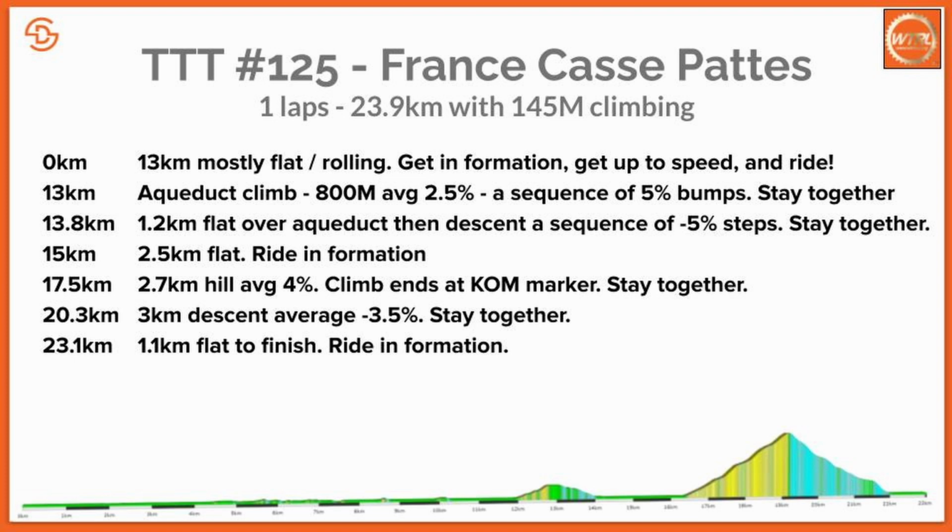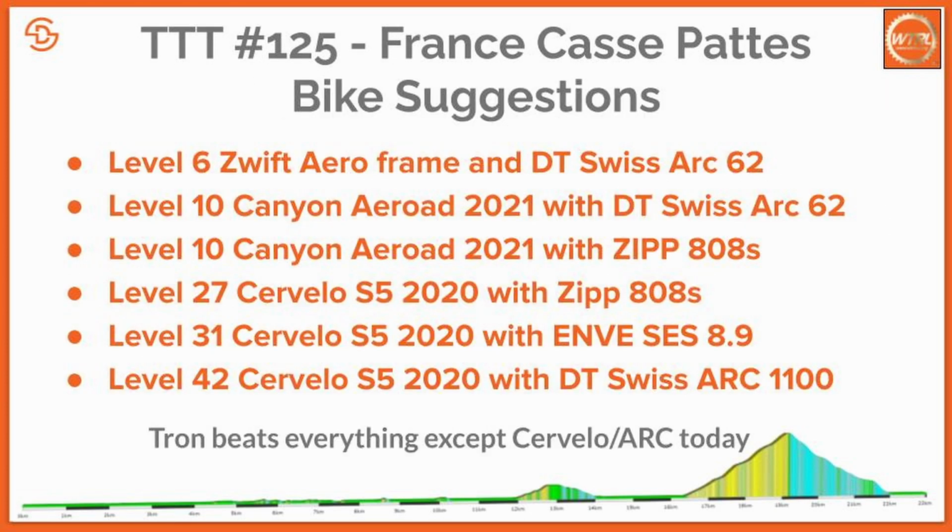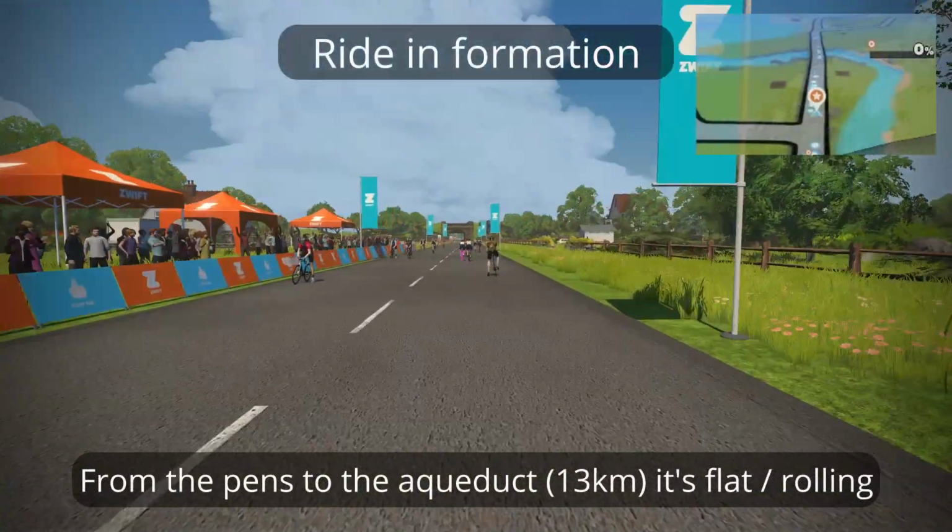Here's the DS notes, pretty straightforward. I've only broken it into 7 different sections. And if you look at the bike choices, this is a pretty flat course, so aero does rule the day, but that's a pretty steep Petite KOM. So I do think that Tron beats everything except this new Cervelo with the ARC wheels, but Tron actually may even beat the Cervelo with the ARC wheels because of that hill. Let's just jump on with the rides.